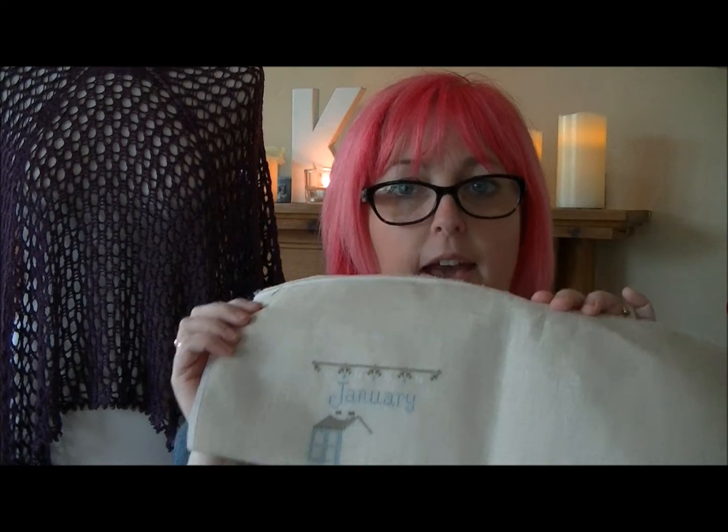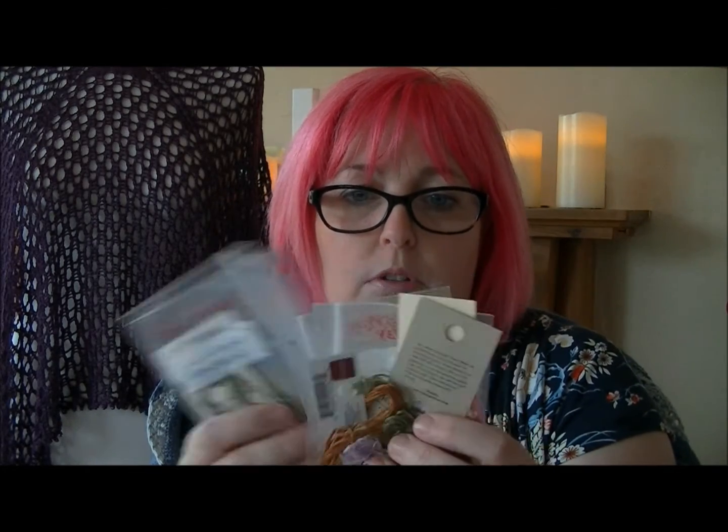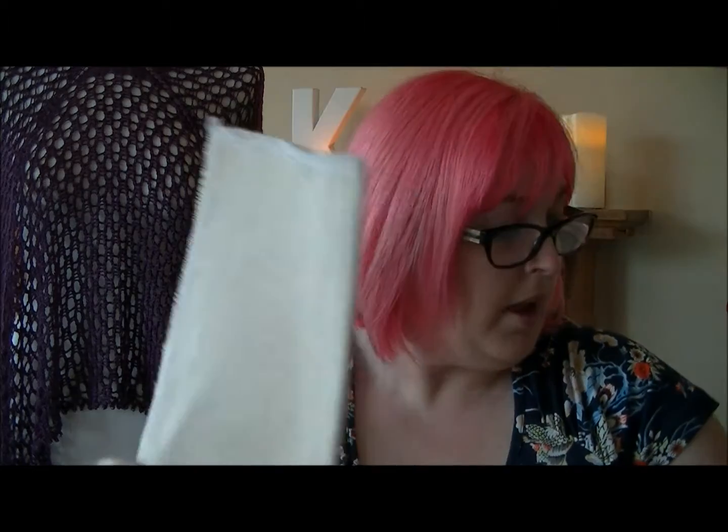So I've rooted this out anyway, and I have all the threads for this, which I didn't have with the rosy one that I have to find. So I have all my threads here, different ones. Weeks Dye Works. I know it takes Crescent. What else? And there are some DMC threads that it also takes as well. So I have all the threads and I can make a start on this one. That is the plan.